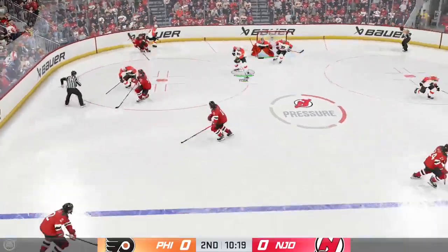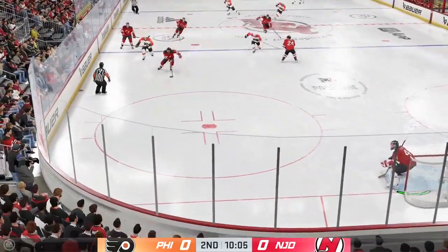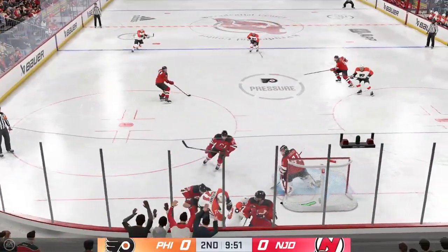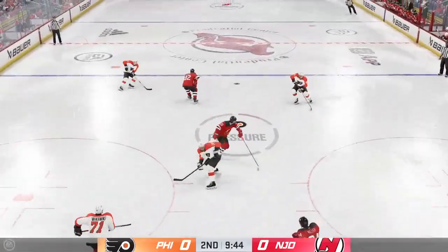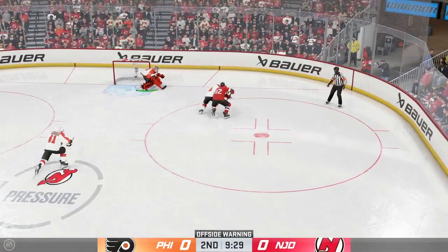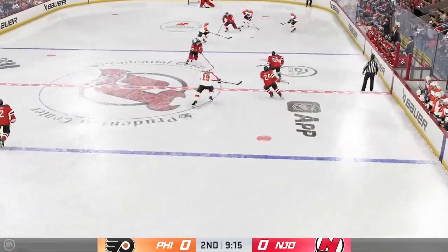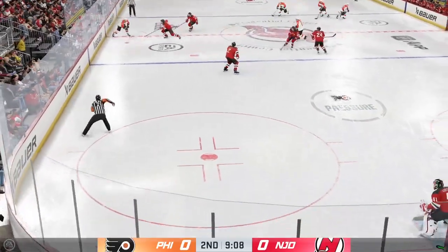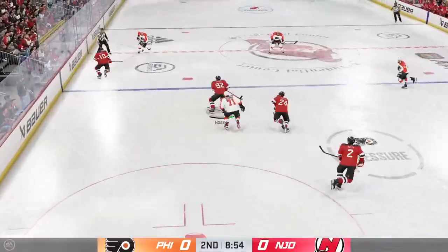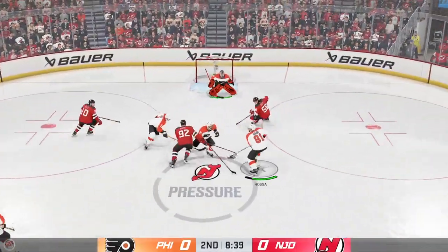Philadelphia's got the win off that draw. Here's a short pass to Forster. Fires it into the offensive zone. No quarter given here as they battle for the loose puck along the boards. Great burst of speed to come up with it. Philadelphia's looking to break out. New Jersey's got a hold of it against the wall. Nosek's got it on the offensive end.